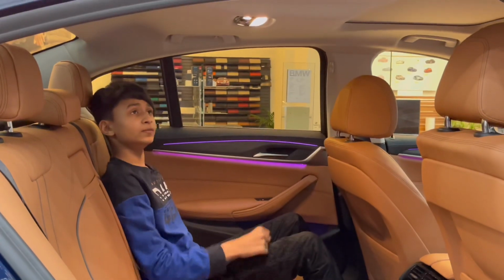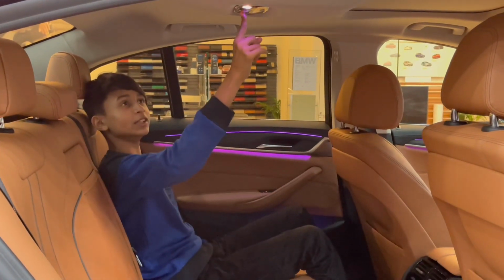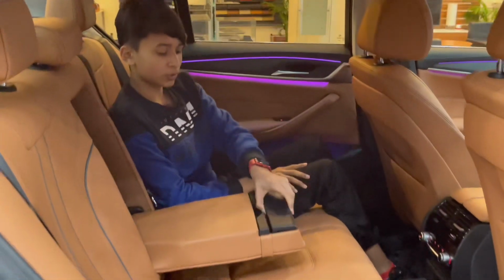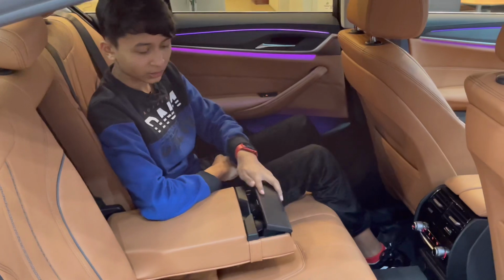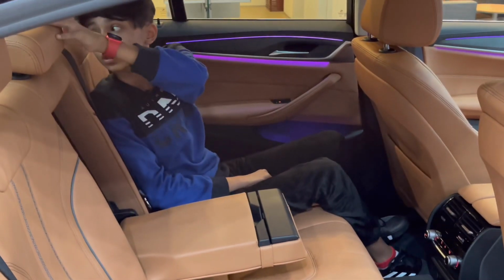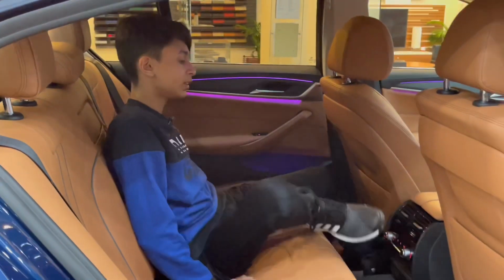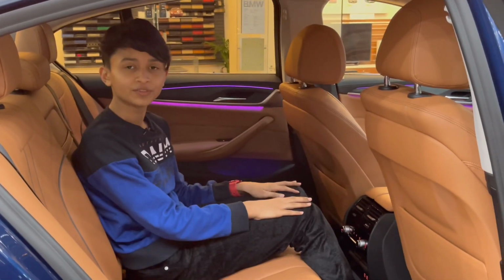Center light over here, very bright, and then you have the same purple effect over here, and the small reading lights. If you come to the center, you have an armrest with cup holders, but no storage over here, but it's soft. Do you have through loading? You don't, but you have an adjustable armrest. Now, if we come to the center seat, over here, it's also the same amount of comfort.